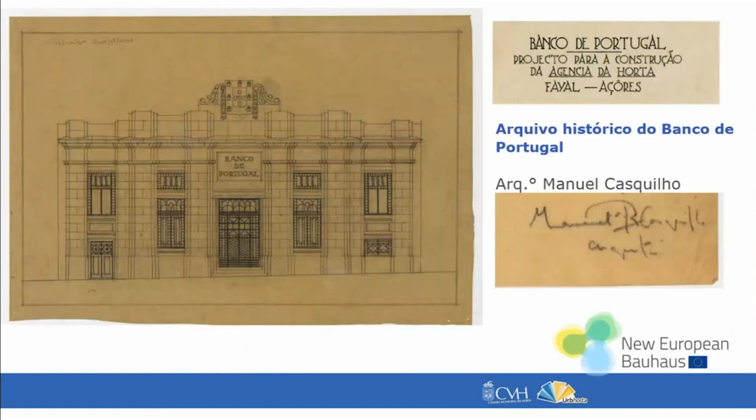So here you see the facade of the building. It was the headquarters of the National Portuguese Bank, so it had to be very institutional, and the building left us this kind of feeling that they really wanted to do something completely different, with a different kind of stones, a different approach.